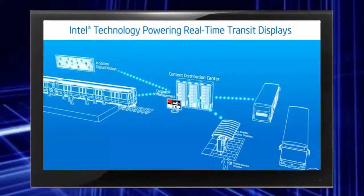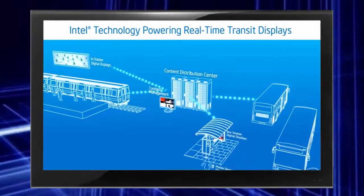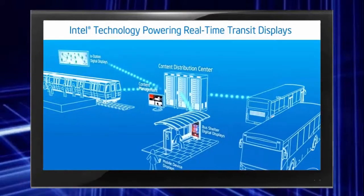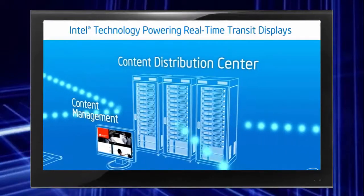Working closely with Intel technology, TMB has created a system capable of playing dynamic content and allowing LAN, Wi-Fi, and 3G-based digital signage screens to be managed remotely from a central location. Expect to see this example of the Internet of Things in cities around the world very soon.